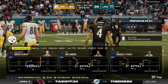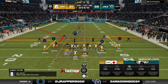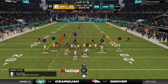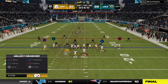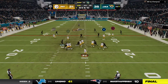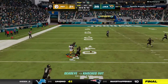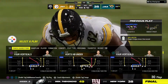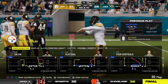Back-to-back incompletions, but we know this is definitely four-down territory. Time not on their side. I don't think they want to try and get the first down in 2 installments. I think they got to go and get it right here, right now. On 3rd down, he'll drop to throw. Oh, and that is incomplete. That means it's just one last chance left, and this has to be a first down or a touchdown, or this game's over.